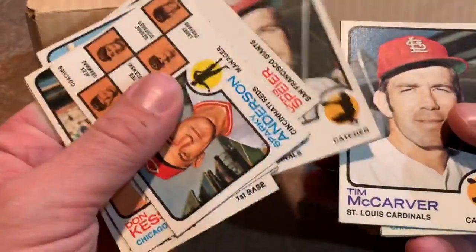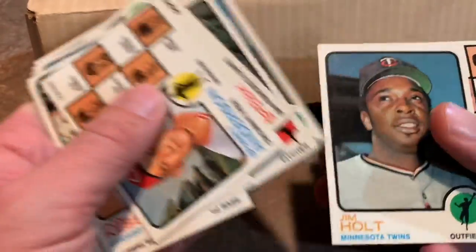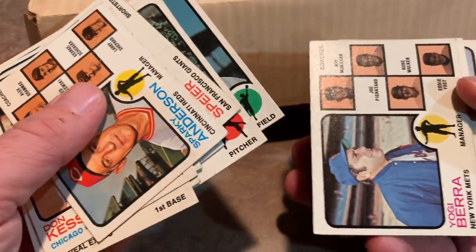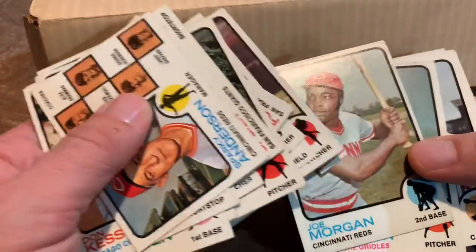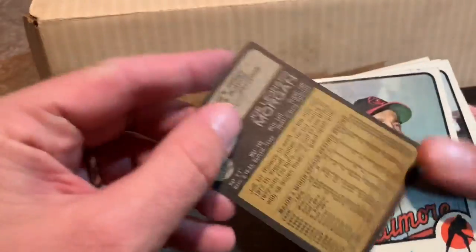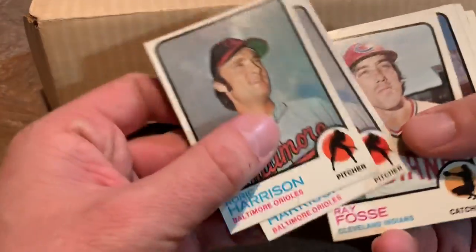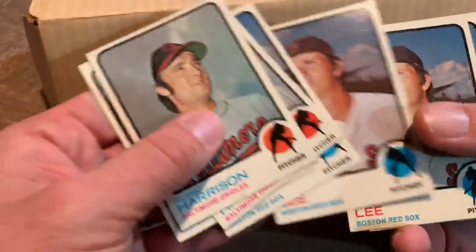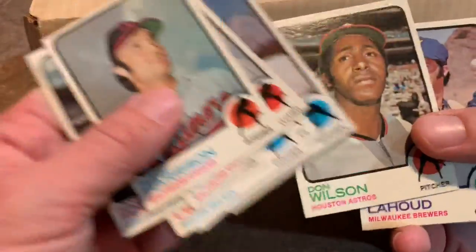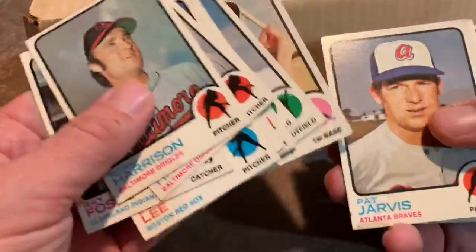That's another Hall of Famer, Tim McCarver. Doubles there. It did say mix, so this might be a mixed lot. Yogi Berra. Joe Morgan. Wow, this already after like 20 cards, it was already worth it. I could probably just take out all the best ones. And who knows, this box, if there's a couple Nolan Ryans in here, Billy Williams Hall of Famer, this box might be worth over $100.